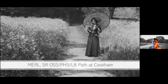This is another of my favourites in the collection, Mystery Woman. I would love to know who she was. Again, we've got very little information about these lantern slides in the collection. She's probably walking along a lane near Cookham Rise, near to the River Thames in Berkshire.